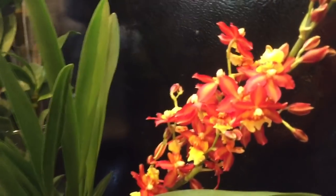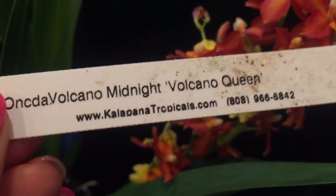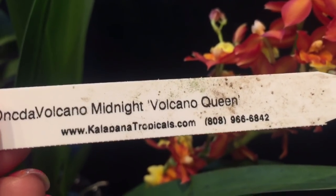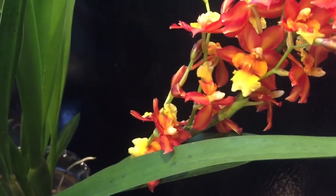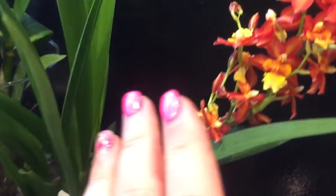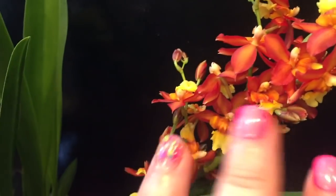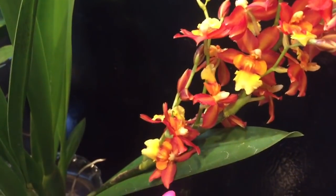I wanted to show you this orchid first. This is the Volcano Midnight Volcano Queen. I find with the finer root orchids, she came with a spike that everything was still really tight. It was down to here. No buds or branches had developed.